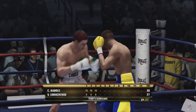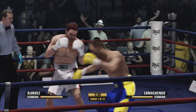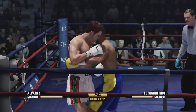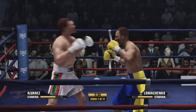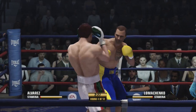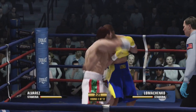Banking rounds away on Teddy's scorecard, up 3-0. And he ties up on the inside. He missed with that headshot. Alvarez is in a good rhythm defensively here. Teddy, what is that, a credit to his ability to anticipate?